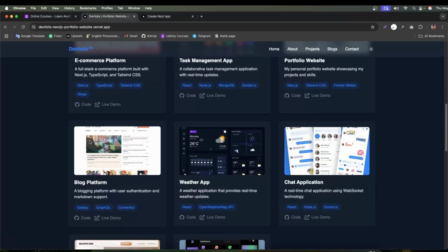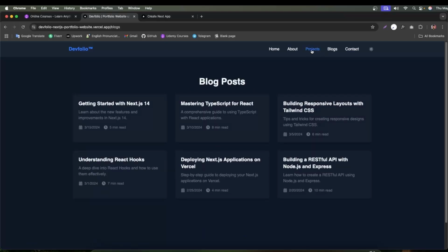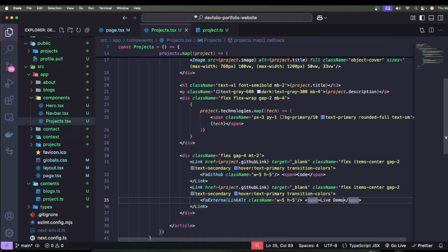So after completing this, next we will have to design this latest blog section. We'll have 6 cards here, and we'll have view all posts. If you click, it will redirect to the blog post page. So now we'll design this latest blog post section, and for doing that, we'll go back to our code editor.